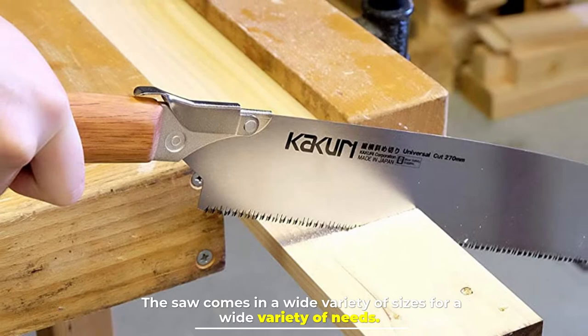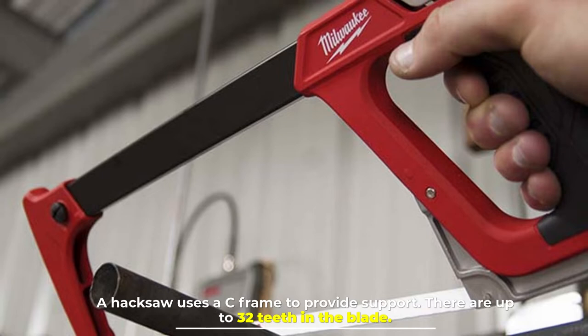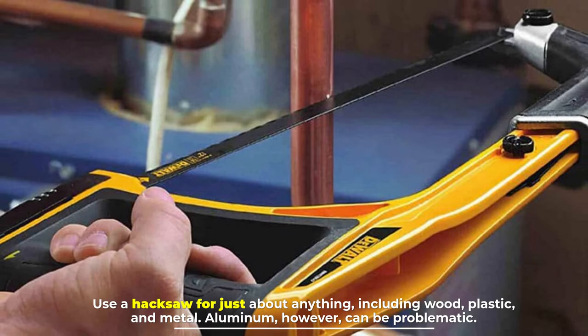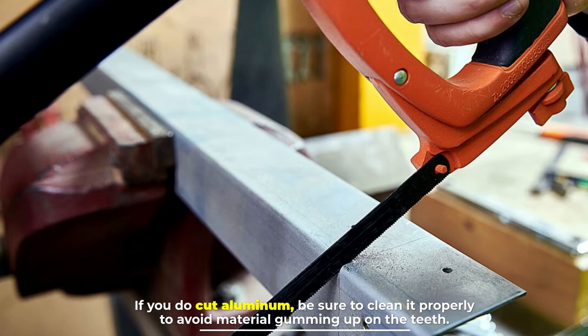Number 6. Hacksaw. A hacksaw uses a C-frame to provide support. There are up to 32 teeth in the blade. Use a hacksaw for just about anything, including wood, plastic, and metal. Aluminum, however, can be problematic. If you do cut aluminum, be sure to clean it properly to avoid material gumming up on the teeth.